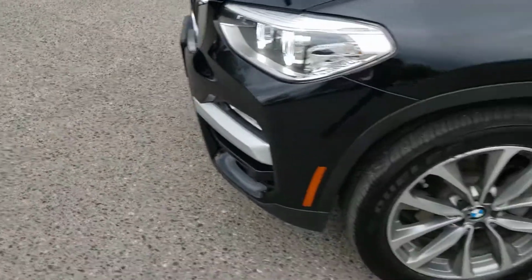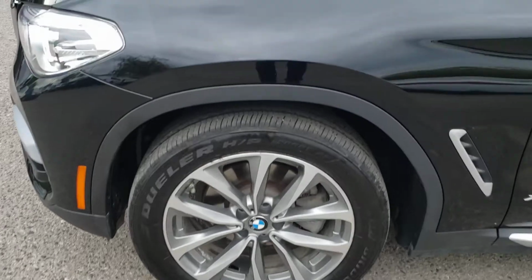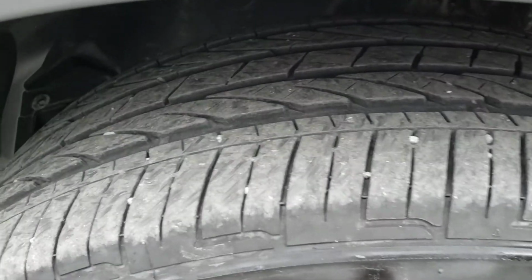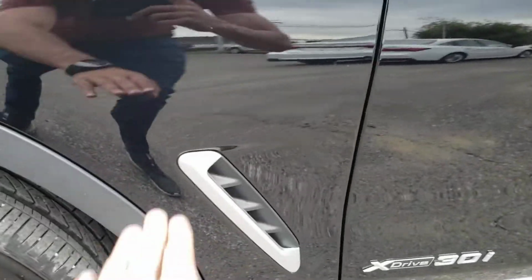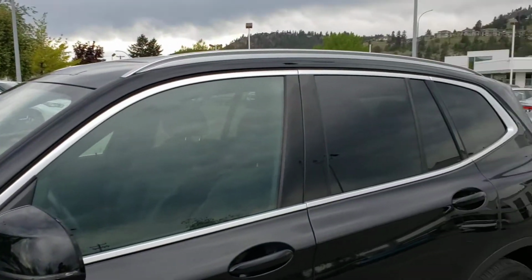Coming around to the side of the vehicle, you've got the 19-inch alloy rims the vehicle currently rides on. Those are wrapped in Bridgestone tires with lots and lots of tread, as you can see. As we continue down the vehicle, you've got the nice side vent here, as well as the xDrive30i badging. And along the bottom of the vehicle, you've got the nice silver accent that continues along the windows as well.